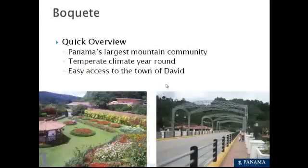And finally, we have Boquete. Boquete is a mountain town, really a city now. You've got hotels, you've got restaurants, shopping, really neat coffee growing community in Boquete. So if you like coffee, that's the place to go. Great temperatures, of course. Easy access to David, as we've mentioned. About a 30-minute drive. David is Panama's second largest city, close to the Costa Rican border on the western end of the country. Boquete is great.